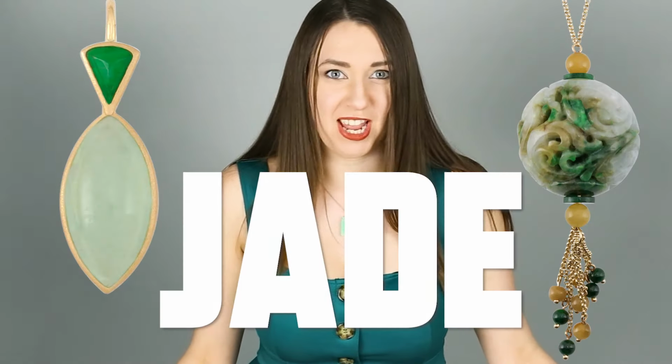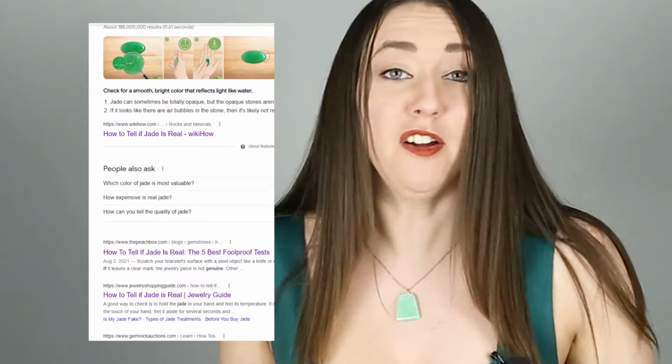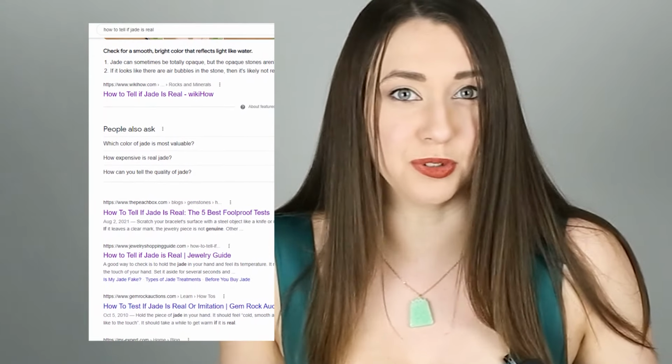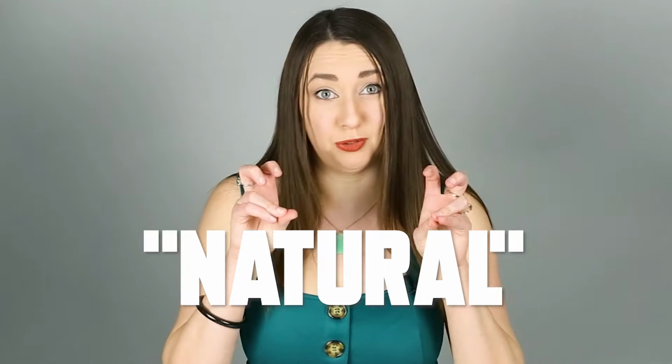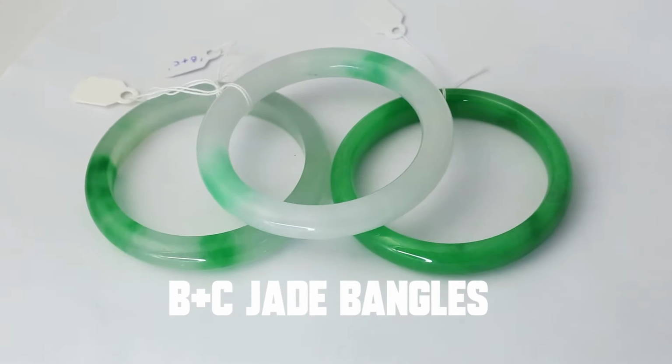The internet is full of lies, especially when it comes to jade. Online sources have promoted a number of myths about identifying natural jadeite with the intention of selling fake jade to customers as natural. Today, we're going to show examples of real and fake jade and explain the truth of how to tell the difference and how to make sure that the jade you're buying is genuine, natural, untreated, gluten-free jadeite jade.